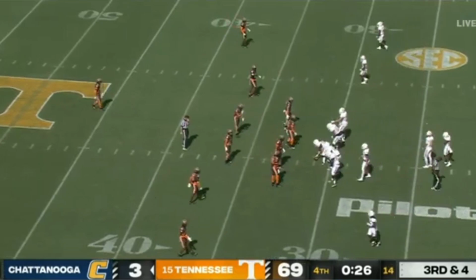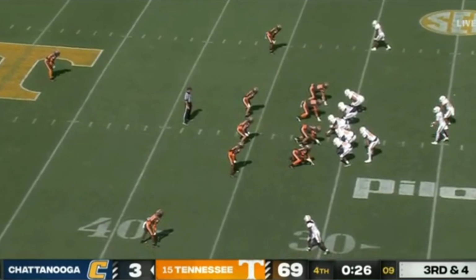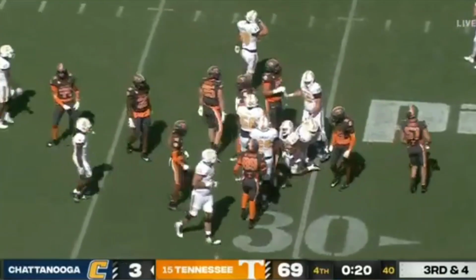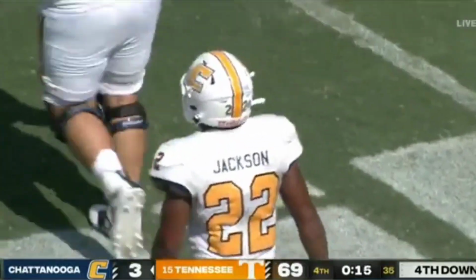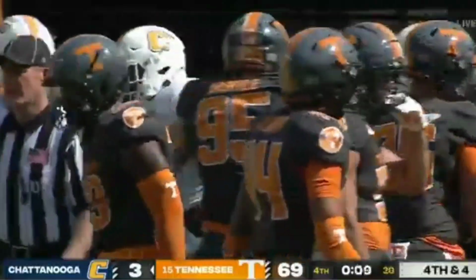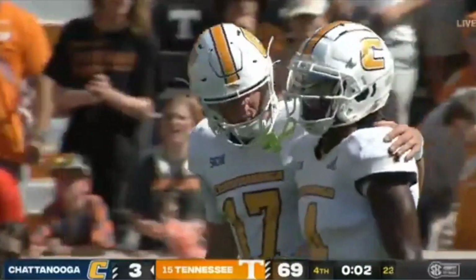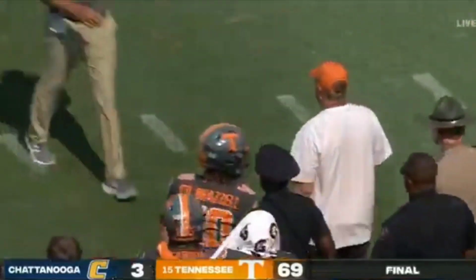Looks good from every vantage point today for Tennessee. On a 3rd and 4. And Jackson won't get much. And that should be the last play of the game. Nico Iamaleava is the story. 22 of 28, 313 yards and 3 touchdowns in just one half of football as Tennessee starts the season with a statement victory over Chattanooga, 69-3.